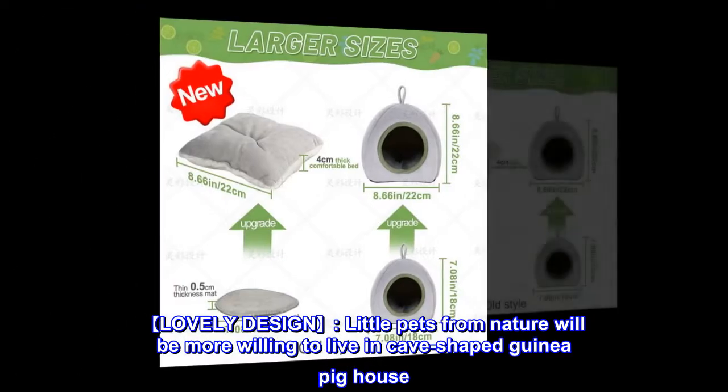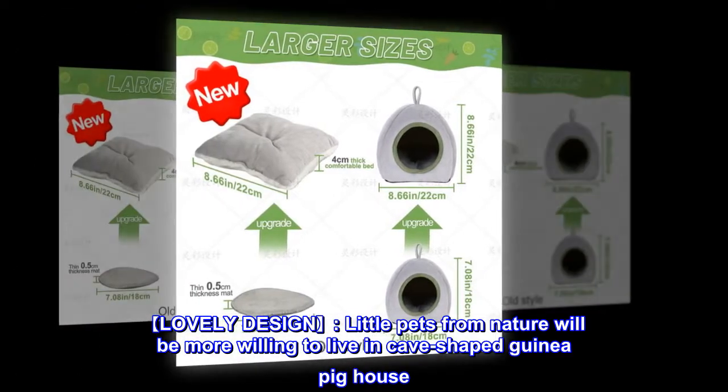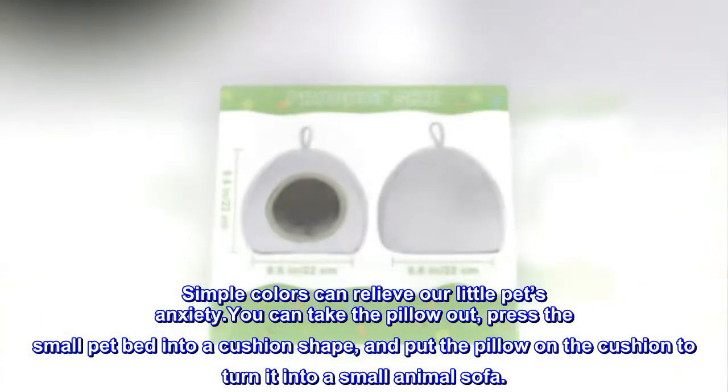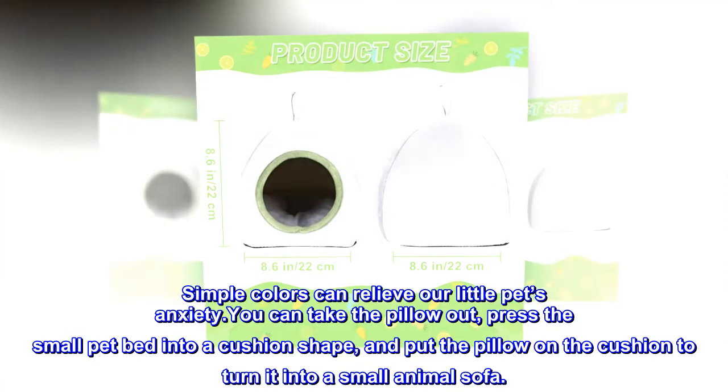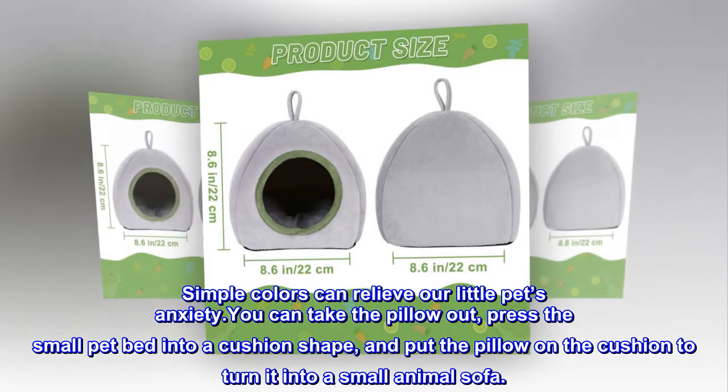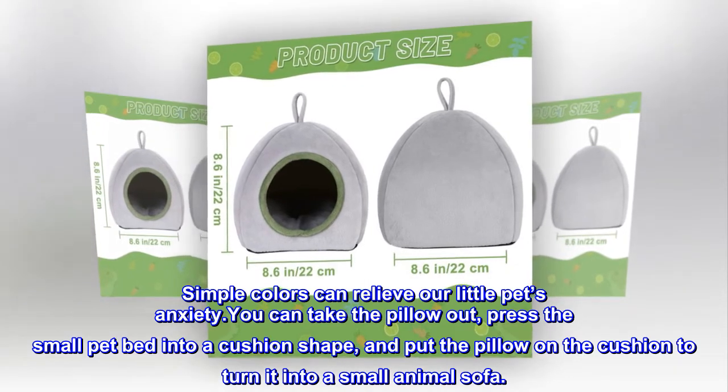Lovely design. Little pets from nature will be more willing to live in a cave-shaped guinea pig house. Simple colors can relieve our little pet's anxiety. You can take the pillow out, press the small pet bed into a cushion shape, and put the pillow on the cushion to turn it into a small animal sofa.